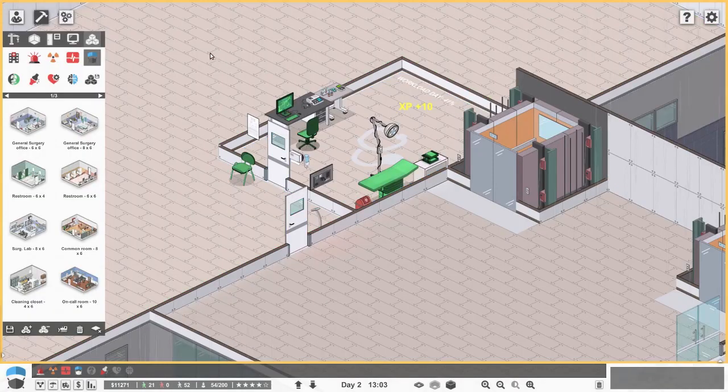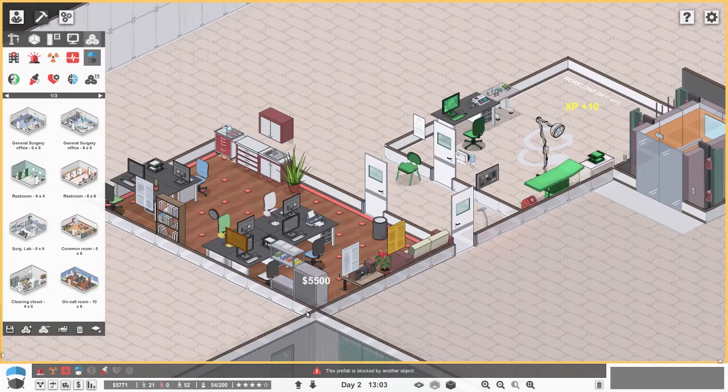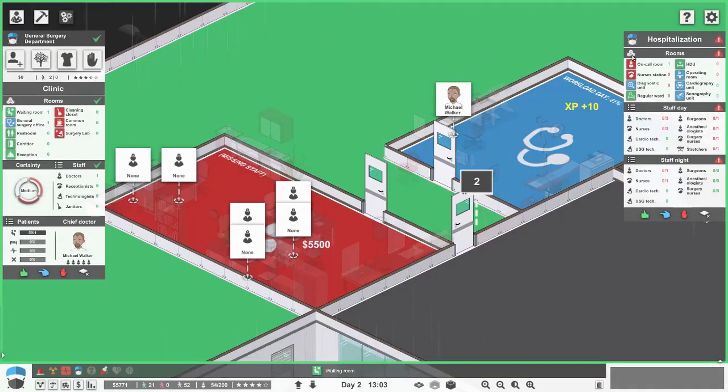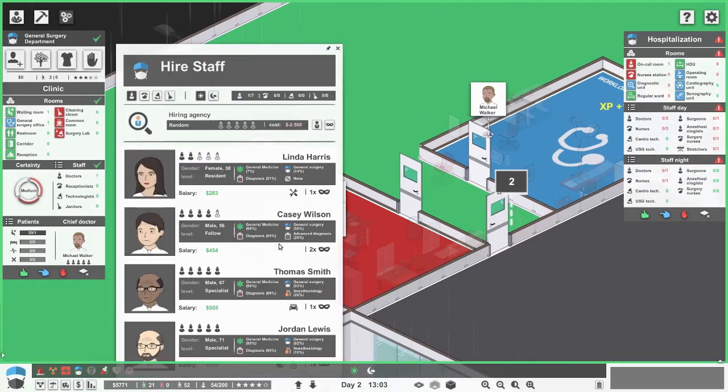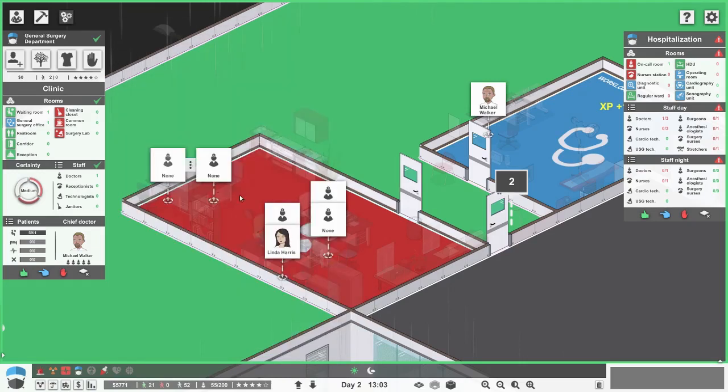Let's look at the prefabs for the on-call. Oh boy, that's a biggie. Fine, we'll just put it down. We have an on-call room. We have a doctor on-call room specialized in general surgery. So if we can hire one specialized in general surgery, that... you're not bad. You're an anesthesia. Okay, you will suffice there.